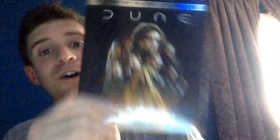Here's the back of it, and it does have features. It has over an hour of bonus features on the Blu-ray, including The Royal Houses, Inside Dune, The Training Room, Building the Ancient Future, Designing the Sandworm, Wardrobe from Another World, a new soundscape, and a whole lot more. So Dune, if you haven't seen this film, I highly recommend it. Just an amazing film. So that's Dune.